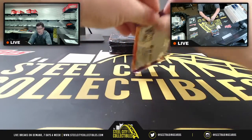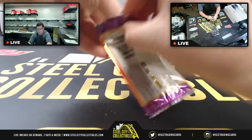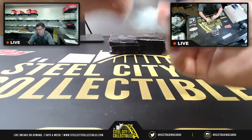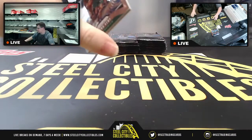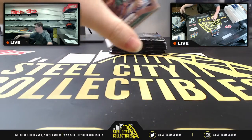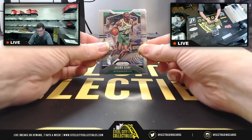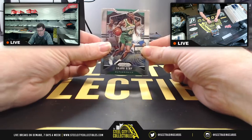Alright, now I know this is random team, but just to help me pre-sort, I'm going to be separating these cards by divisions. So in case I start shouting out divisions and you guys are thinking, this is random team, trust me, I know. Alright, Supersonics, which are now the Thunder.